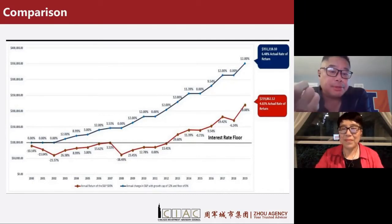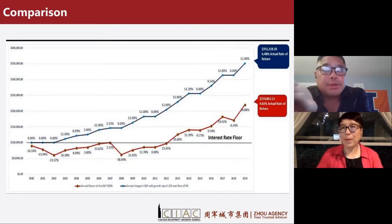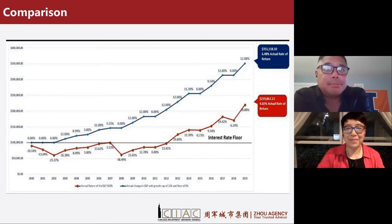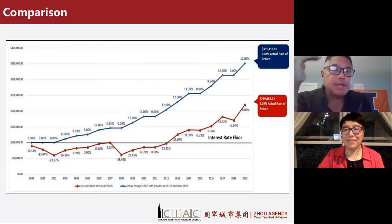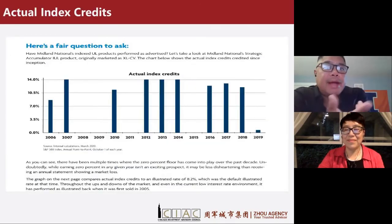In up years, like 2012, where the S&P returned 13%, IULs returned 12. In a spectacular year like 2013, the S&P returned a very strong 29%, and IULs returned 12. So the key concept here is the no-loss provision. It stair steps and keeps going up. You don't give back your gains. And in the next slide, these are actual credits.